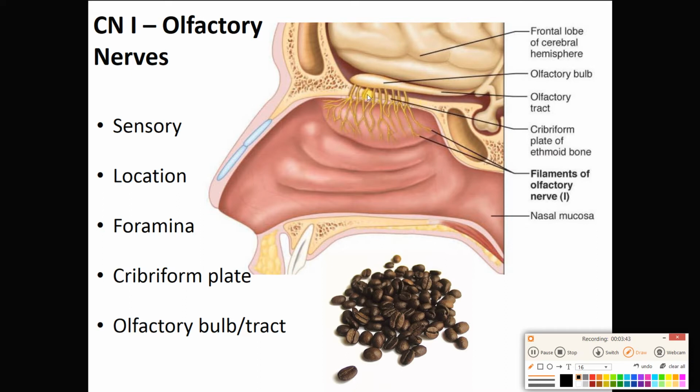Now, the olfactory nerve filaments run from those receptors in your superior nasal cavity up through the cribriform plate of the ethmoid bone. Remember how we had olfactory foramina there? And then they're going to synapse in the olfactory bulb. And then from there, messages travel via the olfactory tract to the olfactory cortex. So obviously olfactory, that's smelling. Smelling is one of your basic senses. This is a sensory nerve.